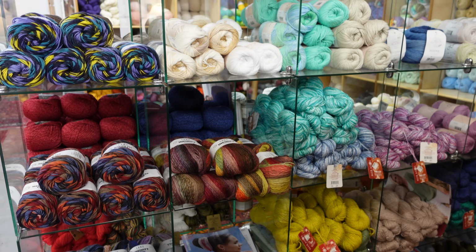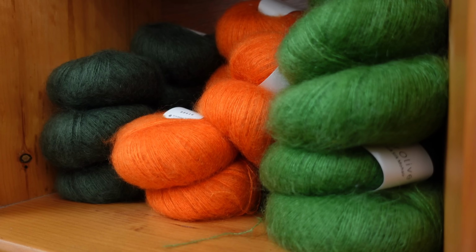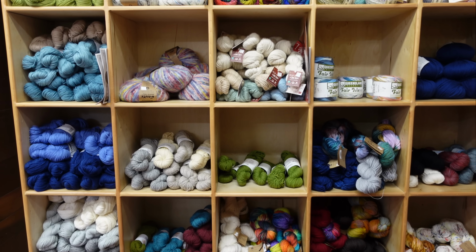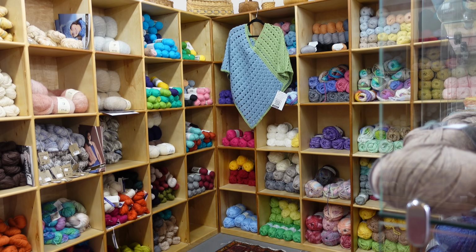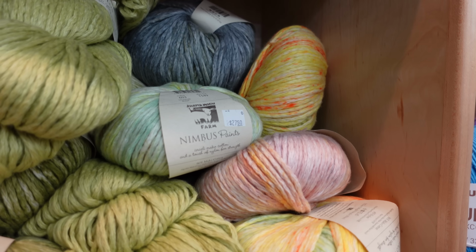When I visited, the shop was buzzing with their weekly gathering, knitters and crocheters filling the space with laughter and conversation. Elizabeth, the owner, has created something truly special here, not just a yarn shop, but a community hub, and that's one of the wonderful things about local yarn shops. They don't just sell yarn, they build friendships and connections.